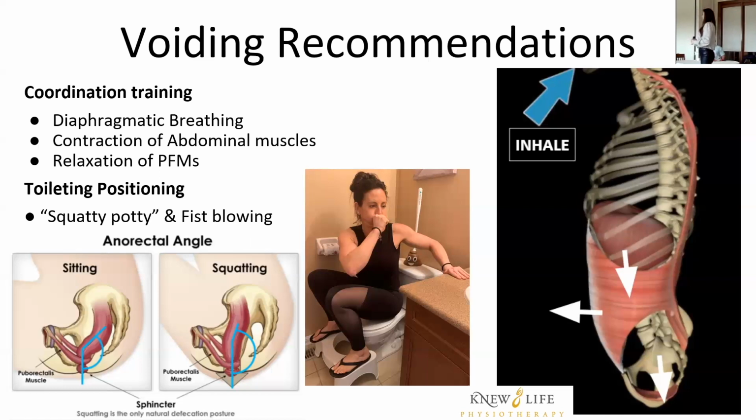allowing the pelvic floor to drop. And again, these are techniques that are not common, like people don't do this day to day. So we've got to start thinking about ways to effectively do that, and a pelvic floor physiotherapist can help you with that. Having your feet up on a squatty potty, by the way, also relaxes the pelvic floor. So we're just trying to optimize that ability to effectively void.